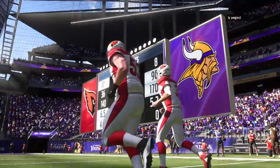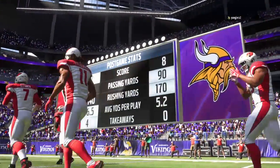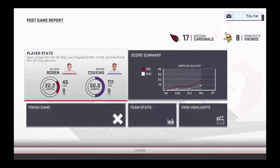So for the Cardinals, their good start continues as they get their record up to 4-2. And they'll be back home next week to take on the Denver Broncos. Meanwhile, for Minnesota, the loss here will move them back to 500 at 3-3. And they'll try and turn things around next.